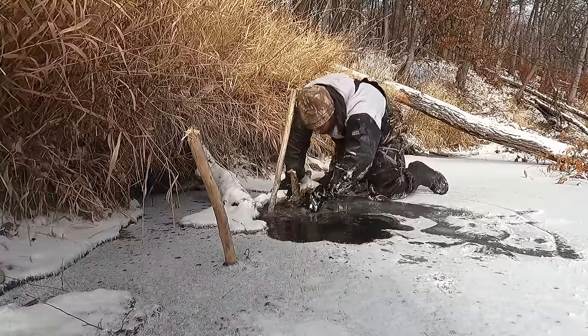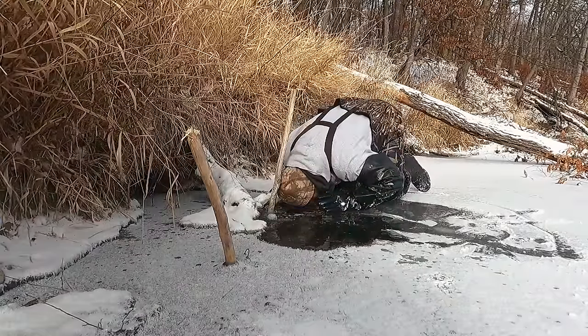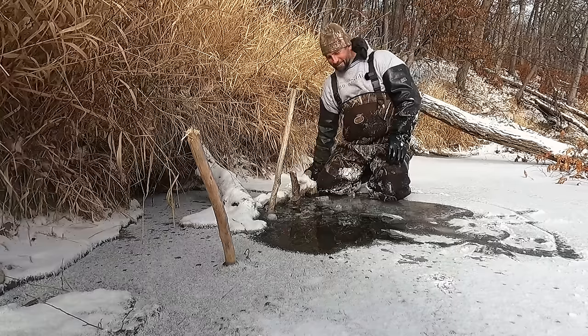Let's see here. Oh, see a sprung trap? And I see something caught in the sprung trap.